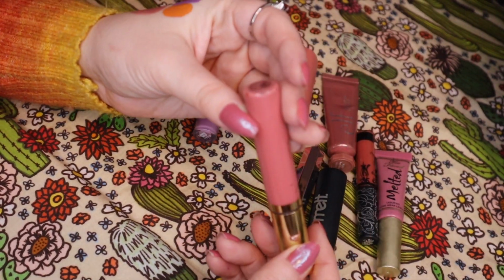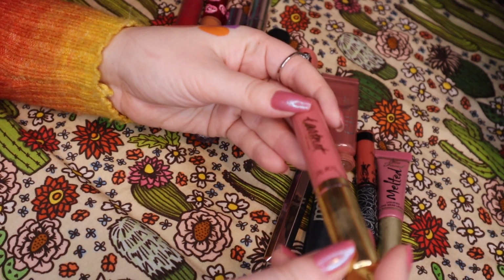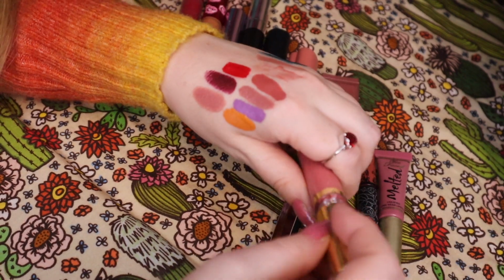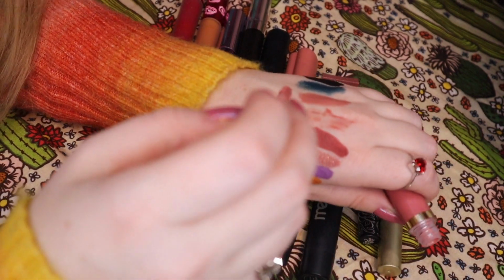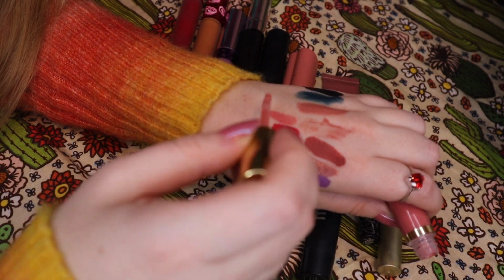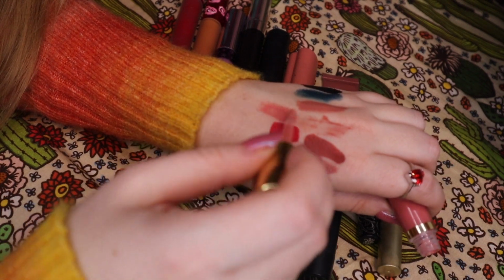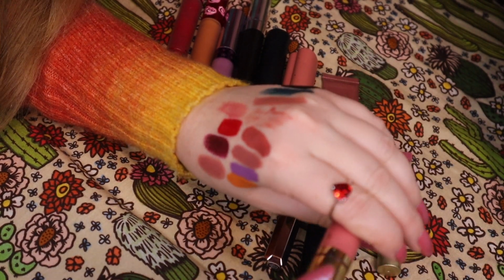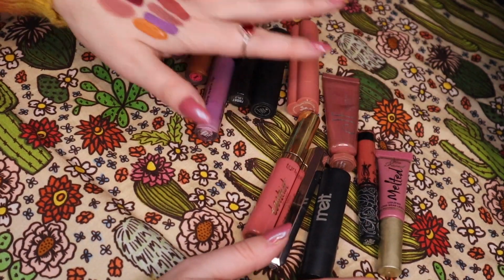This gloss from Tarte, it's in the shade Goals. It's the Tartist Lip Paint. I had this years ago. This is the second one I have of it, and I think A, it's very old and a little stinky, but also B, it's just too pink for my current lip tastes, and I haven't worn it in a long time.